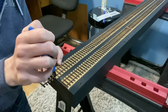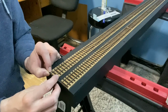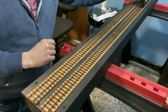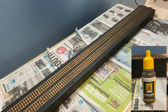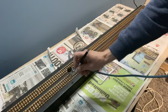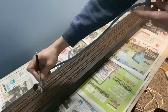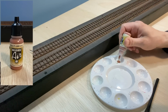The excess track is trimmed using these DCC Concepts rail cutters. Any gaps can be filled with a loose sleeper and a small amount of glue. And a quick test with this coach shows that everything is running as it should be. There are lots of options for spraying the tracks, but I'm going with dark tracks from Ammo. And as an experiment, I'm painting the rail chairs with a lighter shade of rust from Vallejo.